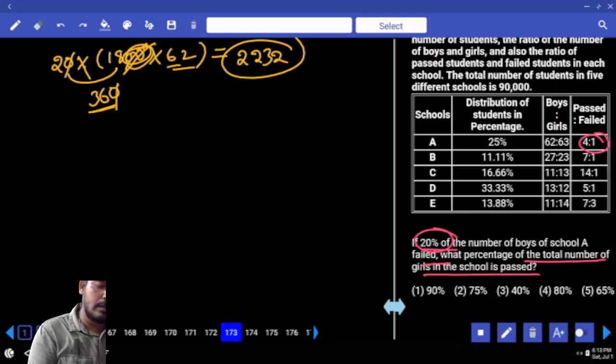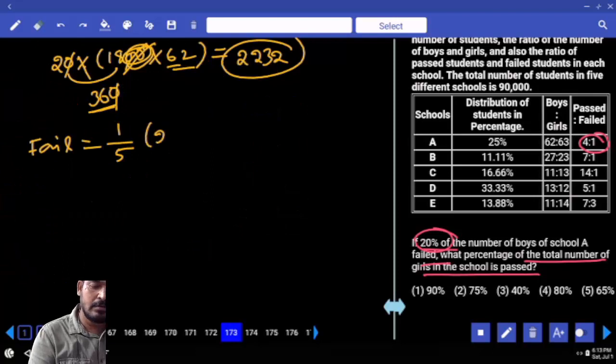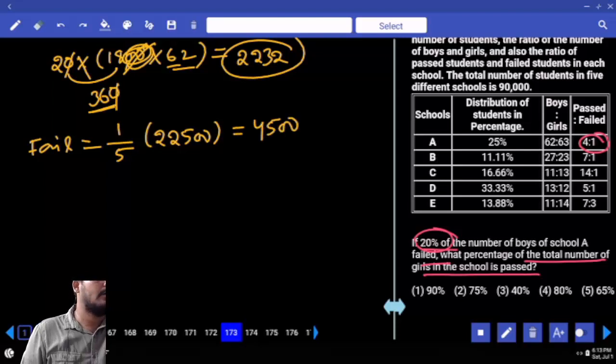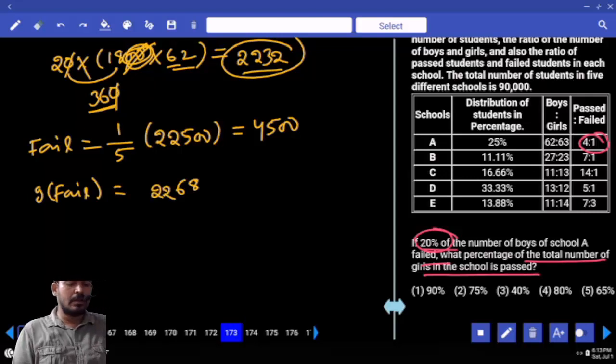First, what is the total fail strength? Total fail strength means 1 by 5 of which one? 22,500. 1 fifth of 22,500, what is the value? 4,500. Total fail students are 4,500. In that, boys failed 2232. Then the girls' fail value is the difference, which ends with 68. 4,500 minus 2,232 is 2,268. Those are the girls who failed.